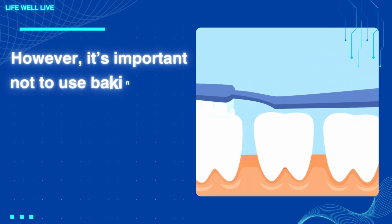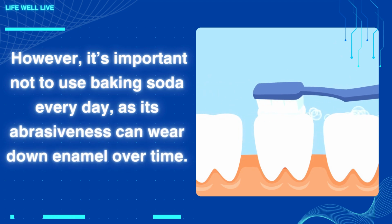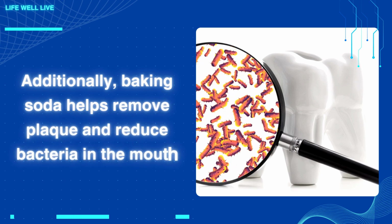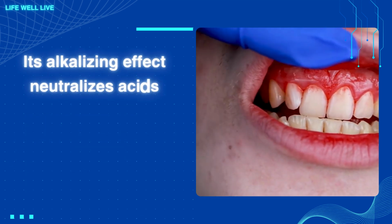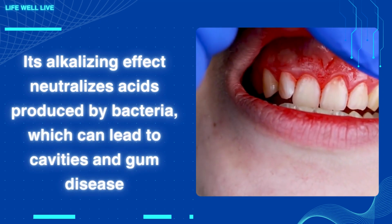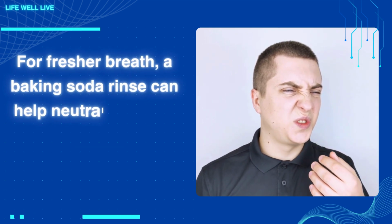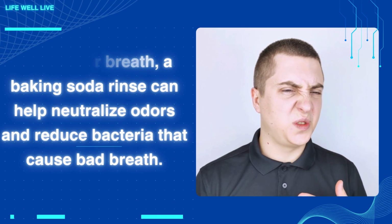However, it's important not to use baking soda every day, as its abrasiveness can wear down enamel over time. Additionally, baking soda helps remove plaque and reduce bacteria in the mouth. Its alkalizing effect neutralizes acids produced by bacteria, which can lead to cavities and gum disease. For fresher breath, a baking soda rinse can help neutralize odors and reduce bacteria that cause bad breath.